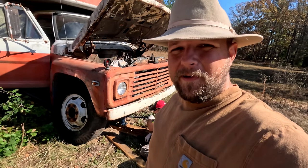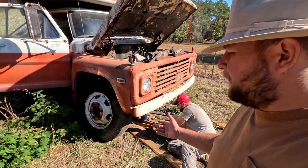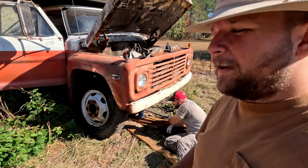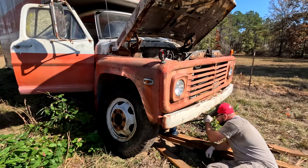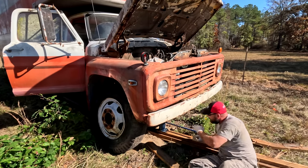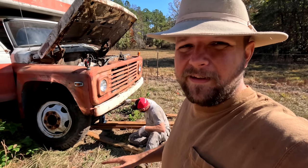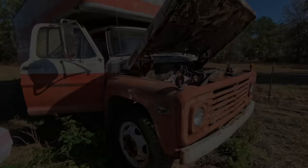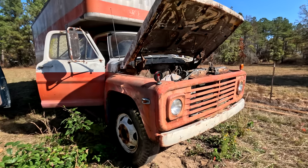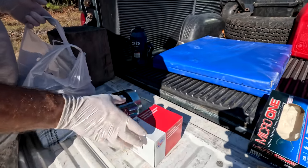All right, so this is what we're going to be doing today, putting this tire on here. It's sitting on tires that mostly have air in them and are, I would say, mostly not dry rotted, but that one is pretty badly dry rotted. And then we're going to jump in and try to get this thing running again. So here we go. We'll be back in about 3 hours when he gets this up in the air and the tire on. Last time we began trying to start this truck, we burned the starter up trying to start it. So today we have lots of new parts for it.